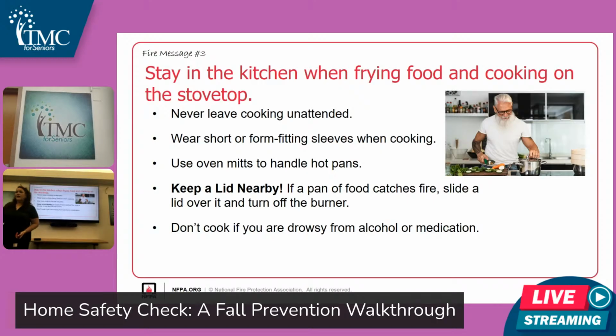So cooking fires is number one. Right now you never want to leave cooking unattended. We all think, oh, something's going to be in the pot for a long time, I can go sit down. But what happens as we get older when we go sit in a chair for too long? We fall asleep, right? And so even if you think it's going to be 10 minutes, it's going to be 15 minutes, please use a timer.